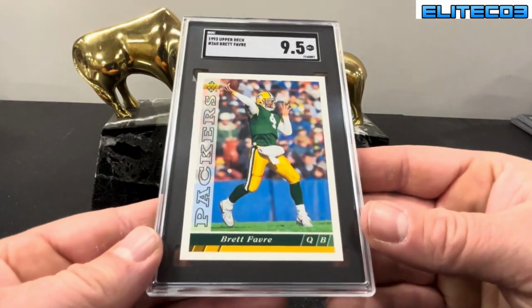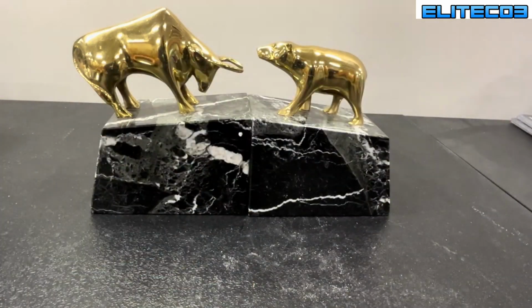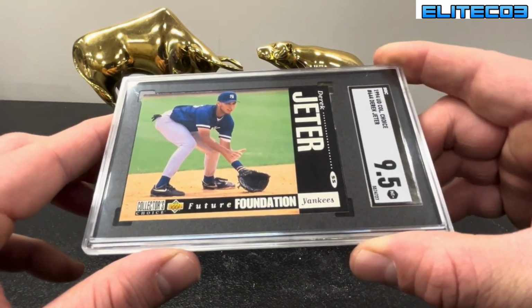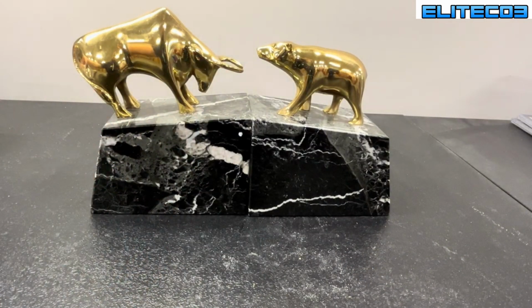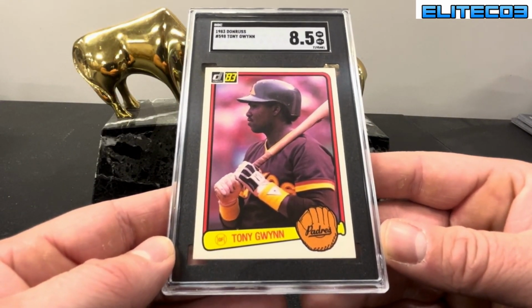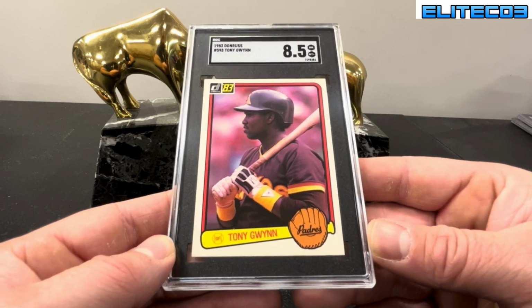Favre Upper Deck, 93, so third year Favre. Jeter. Choice 94, the Future Foundation card. This Glenn didn't do too hot, 8.5. $20 card maybe for this Glenn.